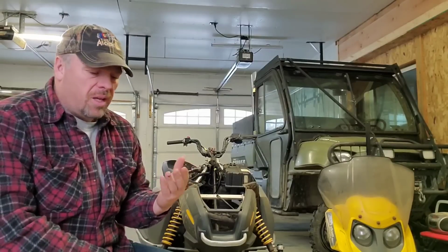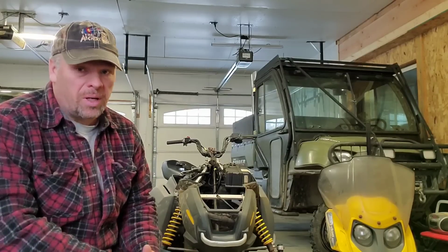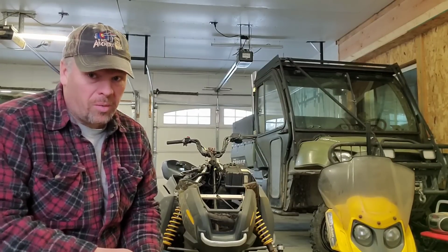Bill got this 850 turbo. It was the first 850 Skidoo turbo in this area, and he got it in March of 2020. And we took it out, took it for a little rip. Wow, we were very impressed.